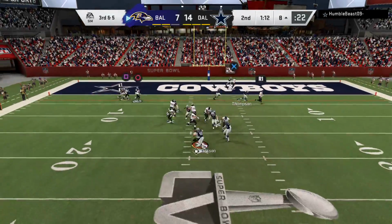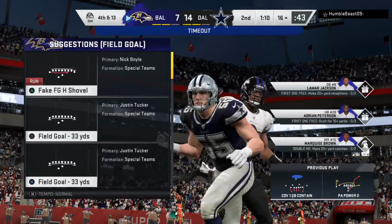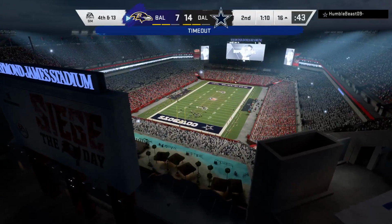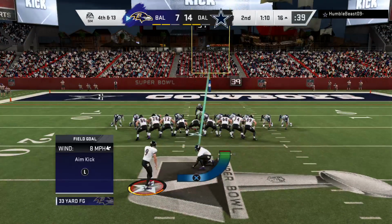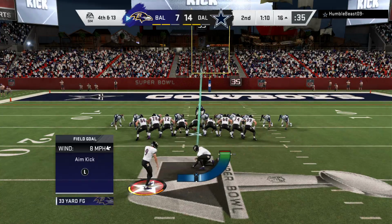Here's Jackson to throw. Blitz coming, and down he goes. Leighton Vander Esch wreaking havoc with a sack. Now the Cowboys going to burn the first of their timeouts as they'll head to the sideline and talk over what to do next.